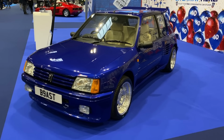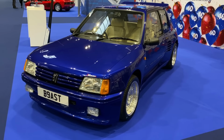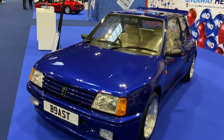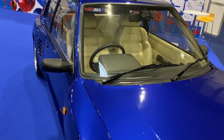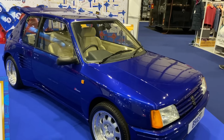Well, this one's unusual, isn't it? And many of these probably didn't survive. This is a Peugeot 205 GTI Dimma with the Dimma kit on it. Apparently there's 250 of these in the UK. They took, it says, 160 hours to convert a standard 205 to this level of trim.